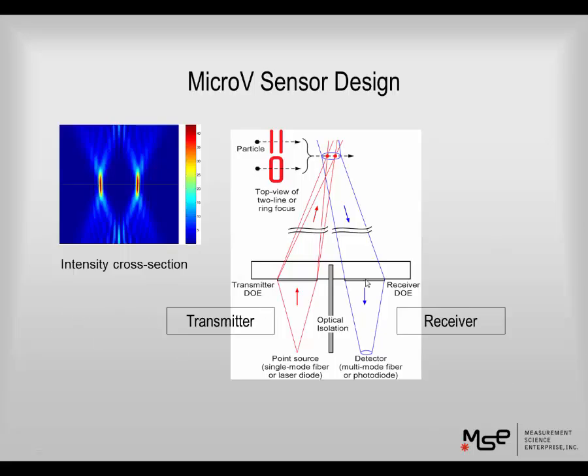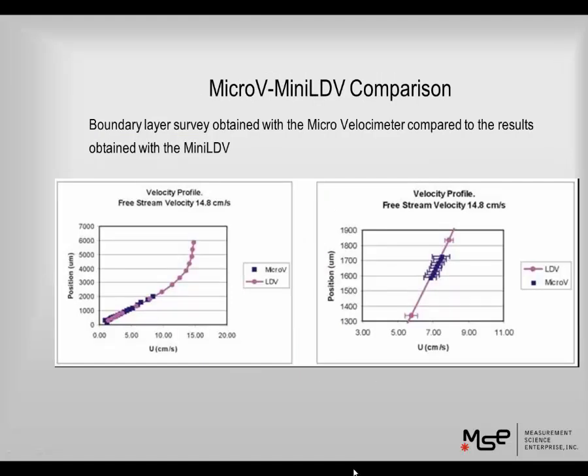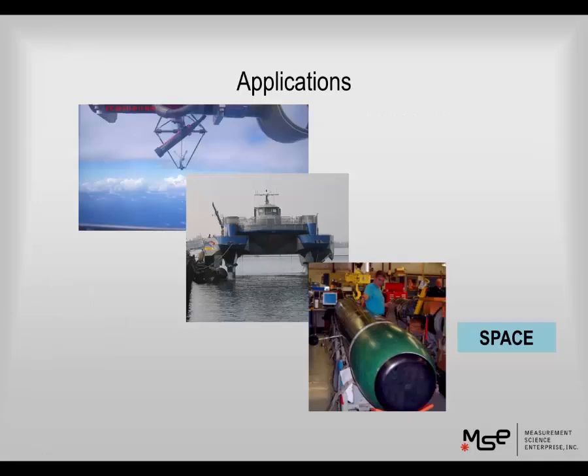The manufacturing again is the same. Substrate, a transmission lens, receiver lens, and this transmission lens generates light like this, two sheets of light, a very short distance, about 100 microns apart. The width of these is about 5 microns. So you put that in the flow, and then the particles that pass through will give you the signal. The scattered light is collected through a receiver diffractive optic element onto a fiber onto the detector. So the concept is very simple, and this is the testimony about the accuracy of the measurement. You can see these are individual measurements with micro V compared to the measurement with LDV in the same location. So that, again, has been used in a number of ways.